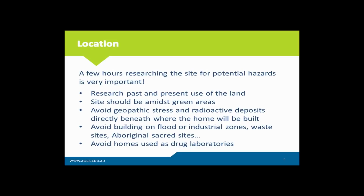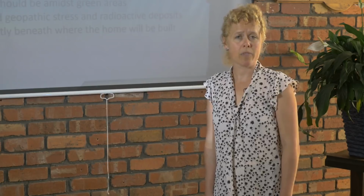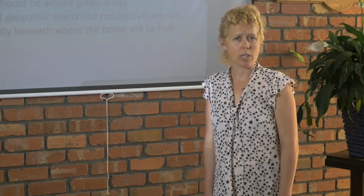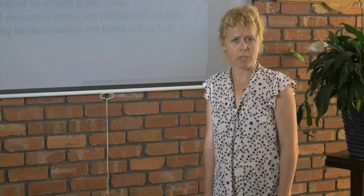Avoid geopathic stress. That is taught in the geobiology subject. I understand some of you may not choose that as your elective, that's fine, but it is important that you get a geomancer or a building biologist who has done the subject in order to identify geopathic stress, to make sure the house isn't built above fault lines, ley lines, underground watercourses, aquifers, or Aboriginal sacred sites.